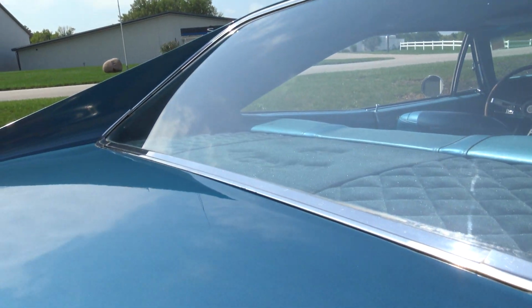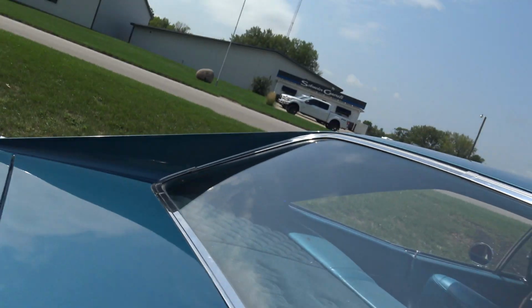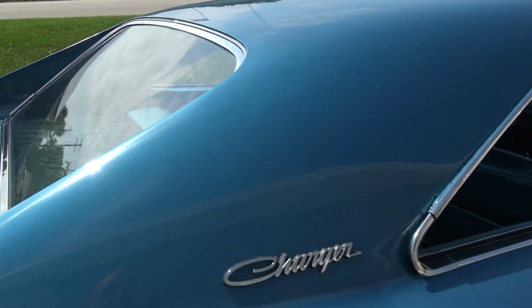In this roof sale, so many times they're just crappy. In this back window area, there's not a bubble or a blister anywhere. And at first, I never really noticed this before: the 68 Mopar all embroidered in there. Cool. It's really cool. Original seats in the car.